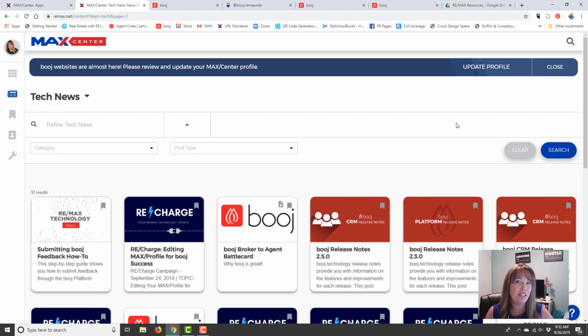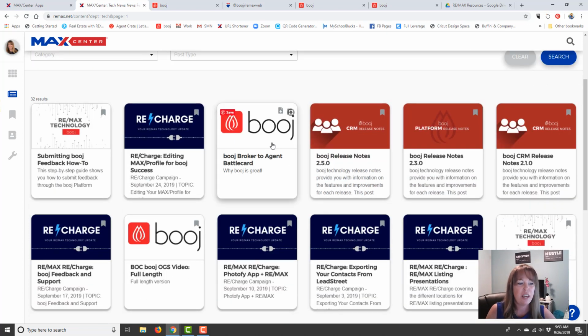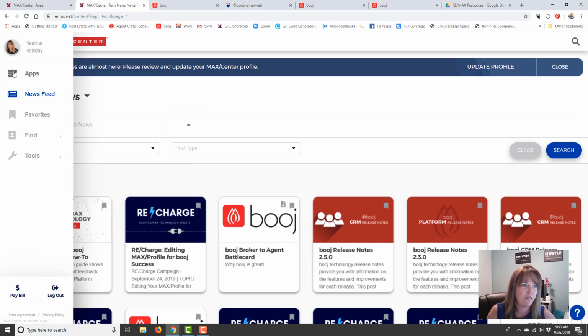So when I go into the tech news tile, I'm going to see all the release notes. This is telling me what enhancements they're actually adding. So right now, as I had mentioned in the classes, we're kind of live beta mode because all of these awesome features, they're not quite there, but they are slowly releasing them and adding to them. So make sure to check out the tech news tile. They will also have the webinars, all that fun stuff, tons of great stuff in there.